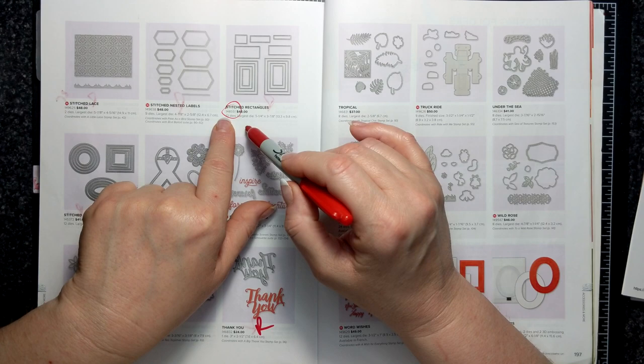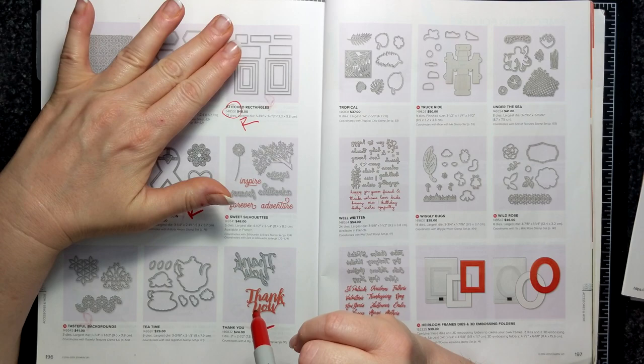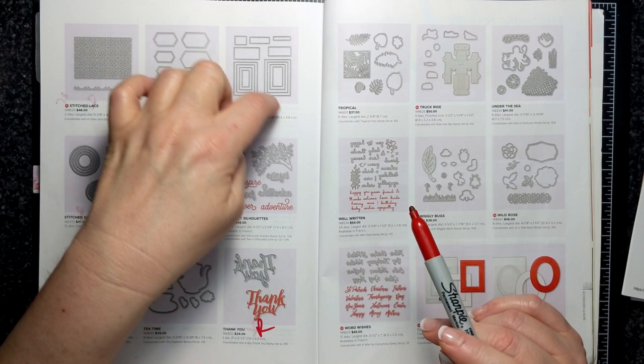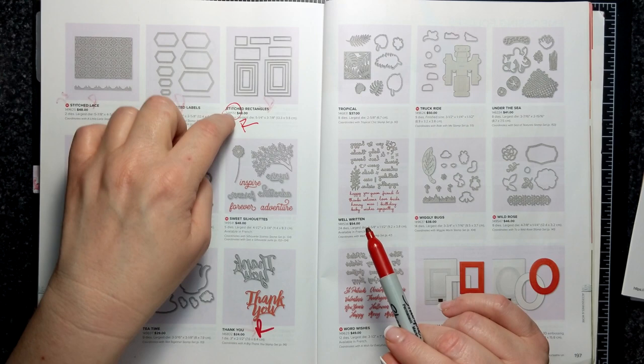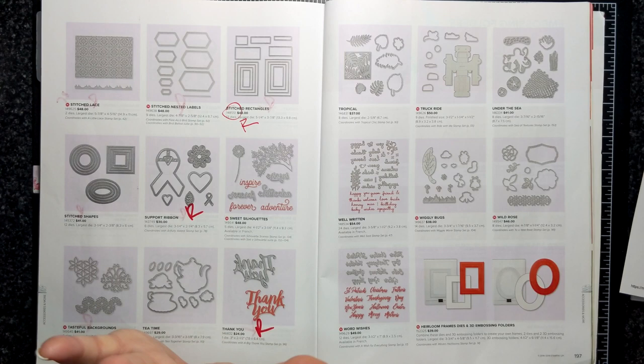by this number will no longer be available, but we have the exact same thing. It's just that this number is retiring and there's going to be a new number, so don't worry about that. The Stitched Rectangle dies are still going to be around, but they're just not going to be known by this number. So hopefully that makes it understandable. I just double checked.